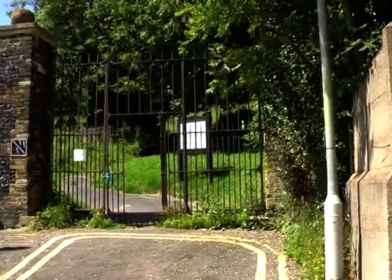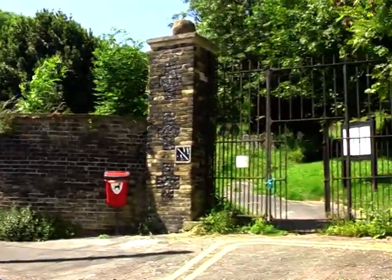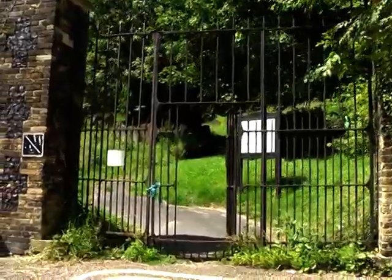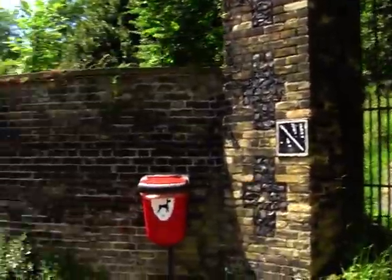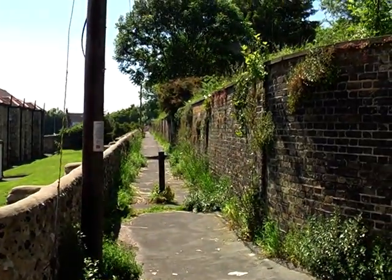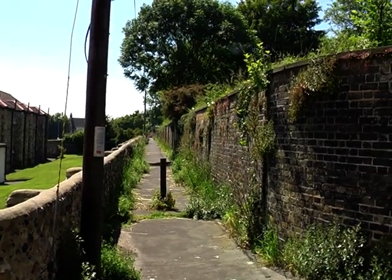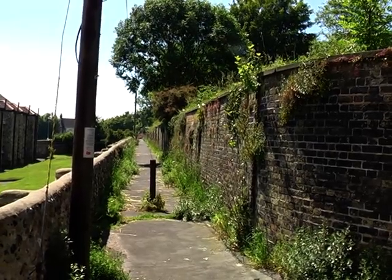Here we are at the main gates. Cowgate Cemetery is sort of rectangular. I'll just walk up the hill. We're coming up from the east side. It's located on the bottom slopes of the Western Heights, and that lane goes all the way down to Pilot's Meadow, and the wall on the right hand side is about 140 yards long.